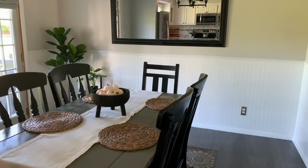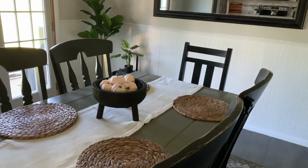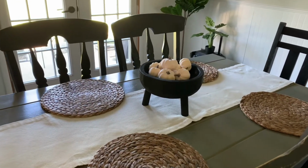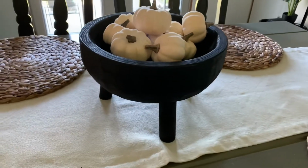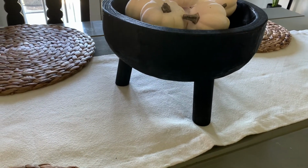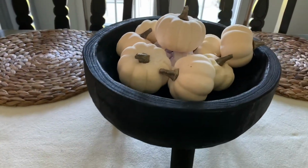I decided last minute not to show the outtakes of this table because I want to save them for a future video coming up, but I just wanted to show you what I did do for now. I added this abstract bowl that I purchased earlier in the spring from Home Goods. I really love the fact that it's a conversation starter. It's sort of different. So I just filled it with small pumpkins.